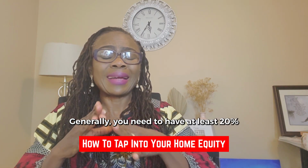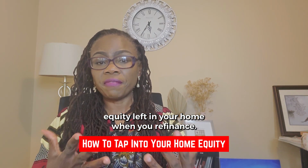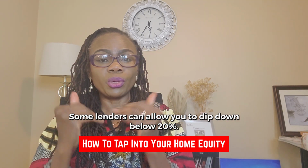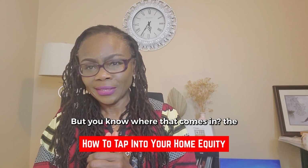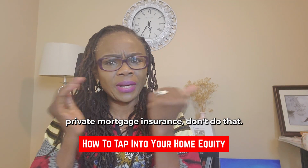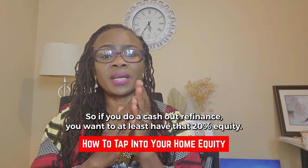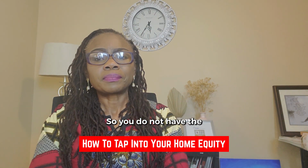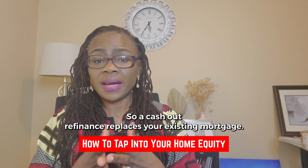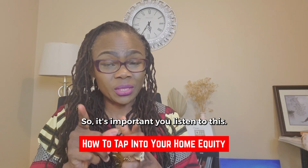Generally, you need to have at least 20% equity left in your home when you refinance. Some lenders can allow you to dip below 20%, but you know what that comes with? Private mortgage insurance. Don't do that. So if you do a cash out refinance, you want to at least have that 20% equity so you do not have the private mortgage insurance. A cash out refinance replaces your existing mortgage, so it's important to listen to this.